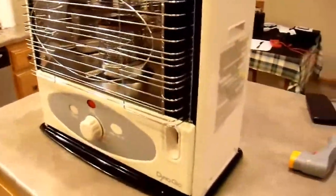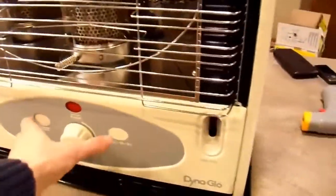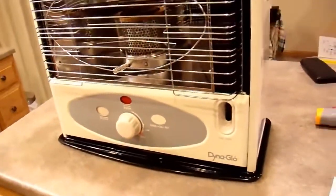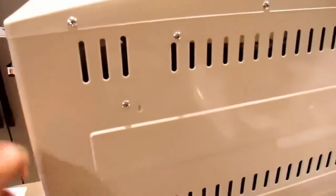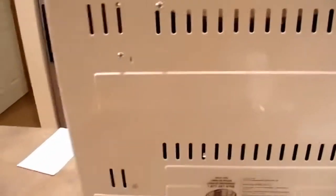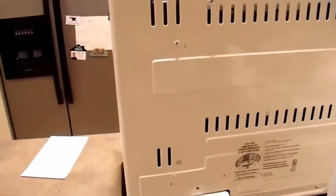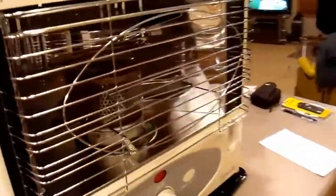I didn't actually open it up and check the guts inside of it to know how well those are made, but from looking at just the outside of it, it looks like it's made pretty well. The metal is sufficiently heavy gauge to give it a solid feel. The fit and finish is nice. It's a quality paint on it. The engineering that went into it is, I think, pretty good, really, for a consumer heater.